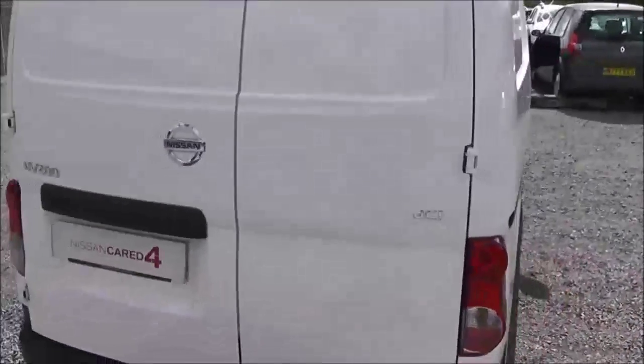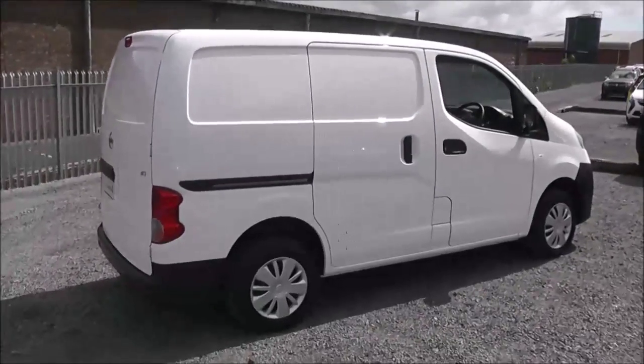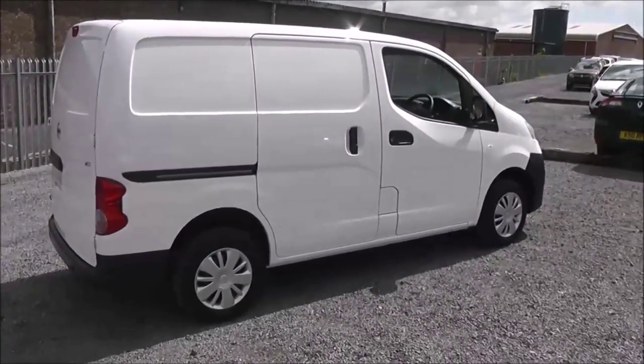Closing the back doors then and moving around to the right hand side of the vehicle. Again, as I said earlier, you have the running side doors down each side of the vehicle. And you can see the bodywork, the paintwork and the 15-inch steel wheels are in very good condition.